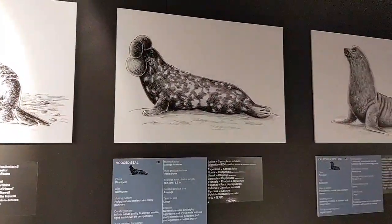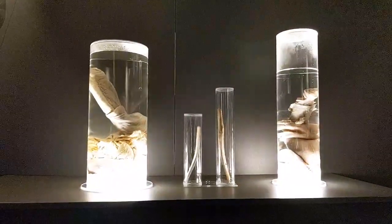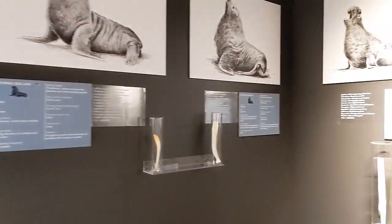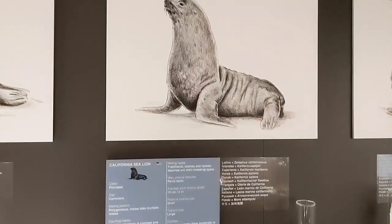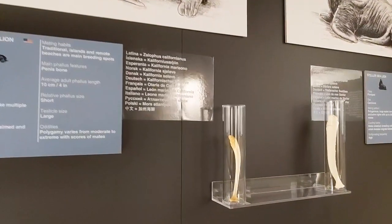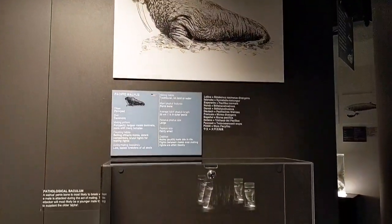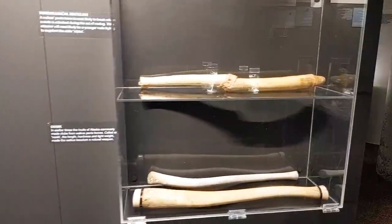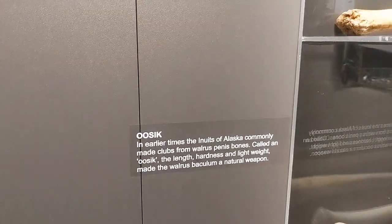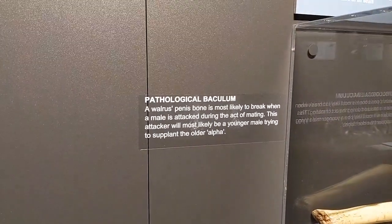Hooded seal. Let's not forget the members. And California sea lion. Oh, sorry, I have to tip it up. Yeah, all kinds of seals. Walruses. This is the penis bone of a walrus. So we say here, in earlier times, the Inuits of Alaska commonly made clubs from the walrus penis bones. Okay, a natural weapon.